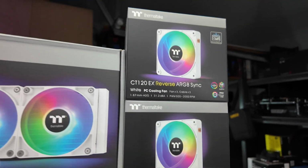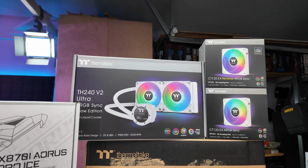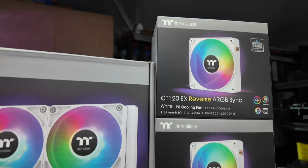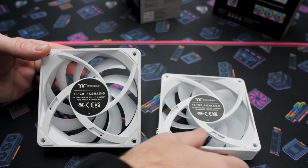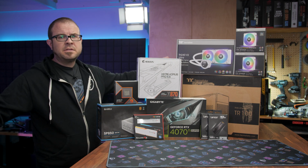We've got two three packs. We're not going to be using all of those, but we do have options for placing fans in the case to enhance our airflow, and also making sure that if we're doing intakes, we can use those reverse ones so that the unsightly backside of the fans don't show. And those are the components we're building with for this final build of 2024.